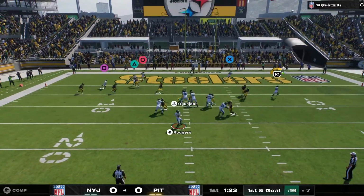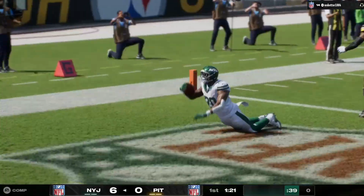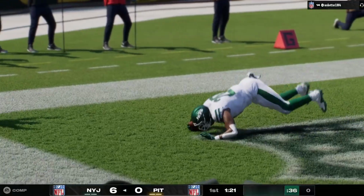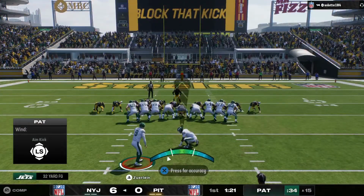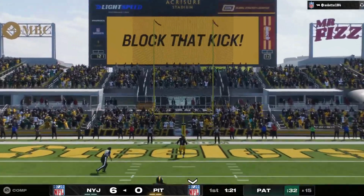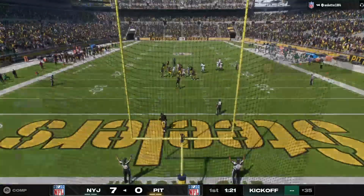Here's Rodgers to throw. This pass out wide to Hall. And he's going to take it in for a Jets touchdown. Breece Hall, a 7-yard touchdown grab. And the Jets are on the board first here this afternoon. Zerline connects on the extra point, and it's now a 7-0 game.